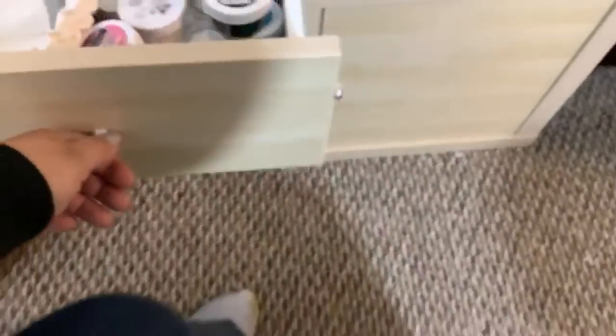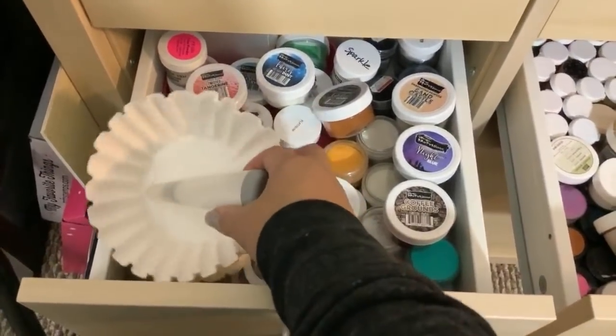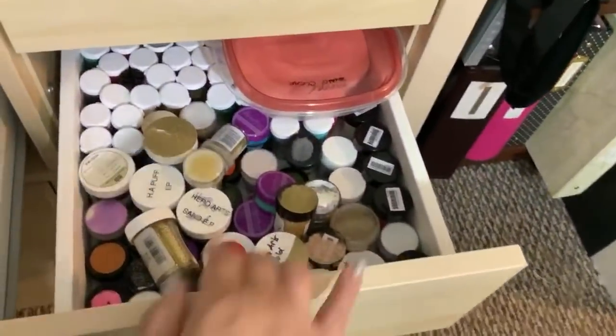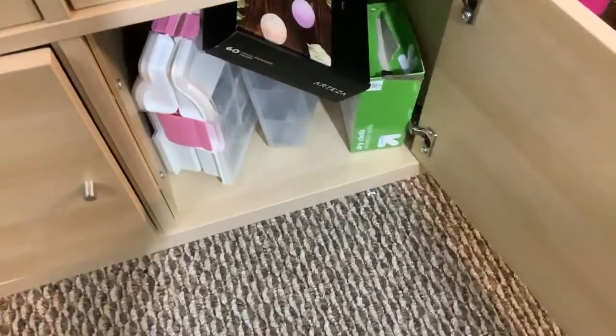Okay. Both of these drawers are embossing folders. So I have my coffee filters and my anti-static. But these are all my embossing powders here and here. So I have a whole bunch of embossing powders. And then down in the bottom here, this is my old Big Kick, trusty old guy there. And over here, these are my Perfect Pearls and the new micas I just got from Arteza. And Swiffer to clean it up. Why is this not closing? Closed before. Okay. Anyways. Okay, back up to the top again.